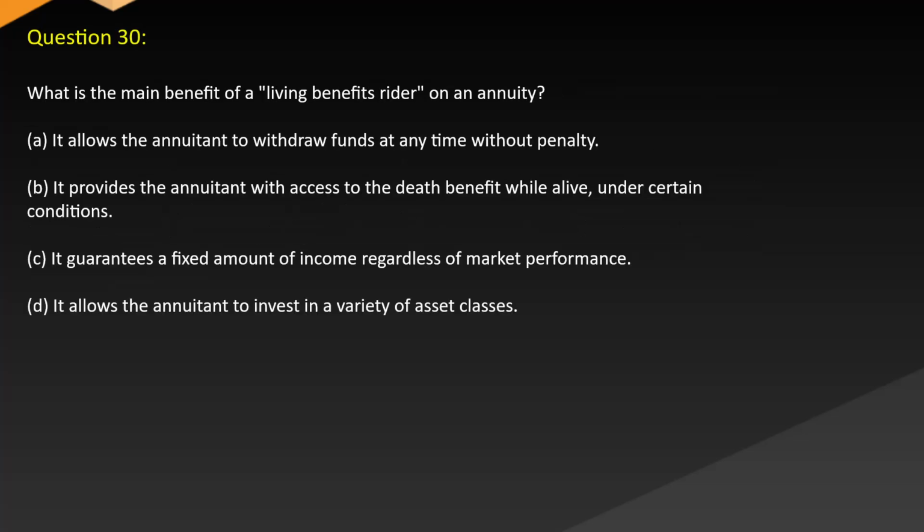Question 30. What is the main benefit of a living benefits rider on an annuity? A. It allows the annuitant to withdraw funds at any time without penalty. B. It provides the annuitant with access to the death benefit while alive under certain conditions. C. It guarantees a fixed amount of income regardless of market performance. D. It allows the annuitant to invest in a variety of asset classes.